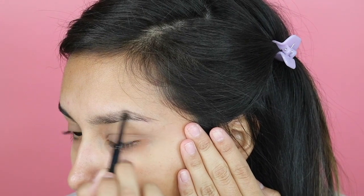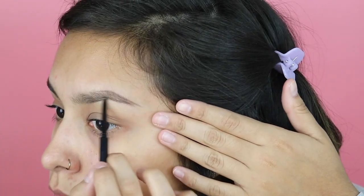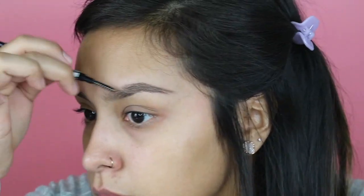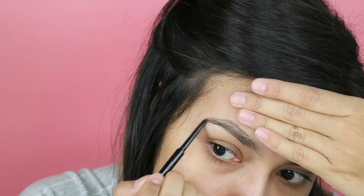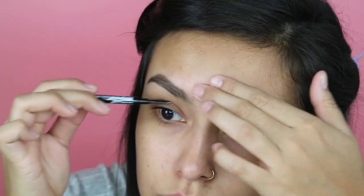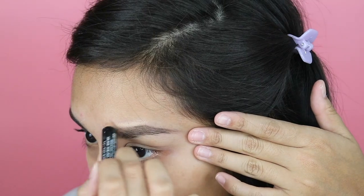Okay, y'all, so I'm going to start with the Maybelline Brow Precise Micro Pencil. I use the shade, I think it's dark brown. My eyebrow looks a little funny right here. Oh my god. And now I'm going to go in with my NYX pencil concealer and conceal around my eyebrows.